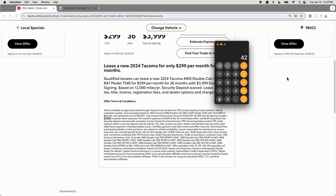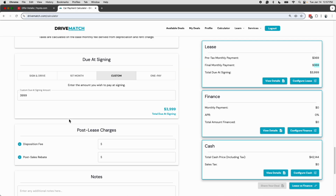I know that the MSRP on this truck is $42,144. I'm going to subtract the customer down payment of $3,050, and then I'm going to subtract $36,957 from this amount, because I think there's a bit of a dealer discount built into this lease deal. So what we're going to do is take this $2,137 and plug it into the calculator.